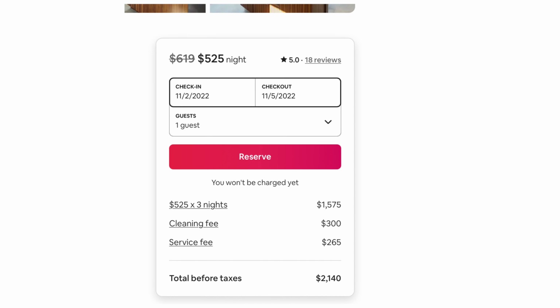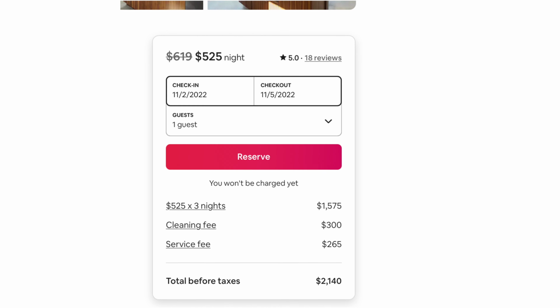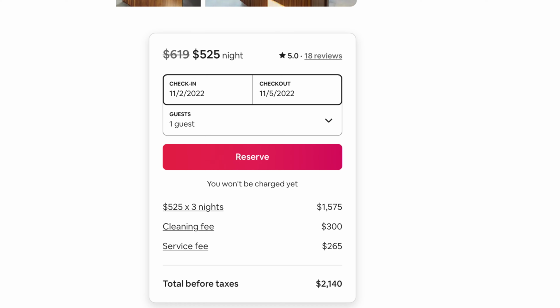Normally, what I will teach people is last minute, they should take that away. If you look at her calendar right now, today is November 2nd, and she's got availability right now for November 2nd. It's really hard to believe that somebody's going to pay for a 3-day stay because there's so little last minute search. Not only that, but her listing is still full price.